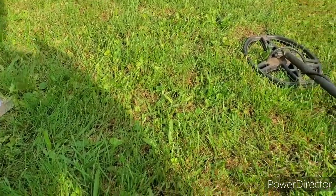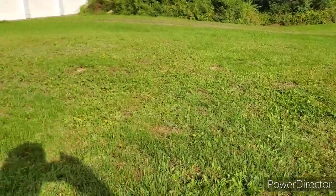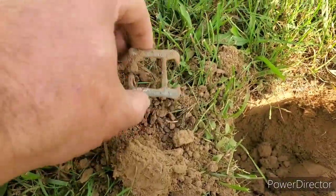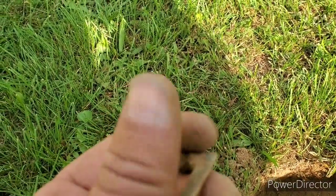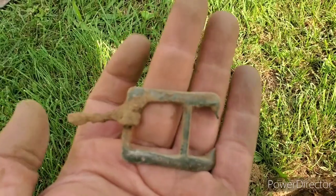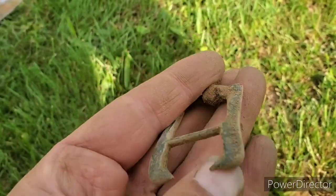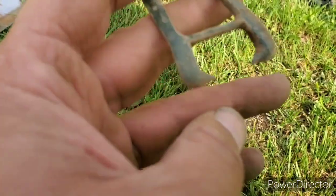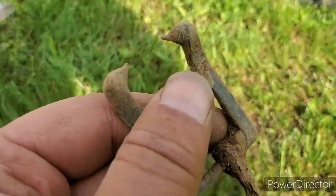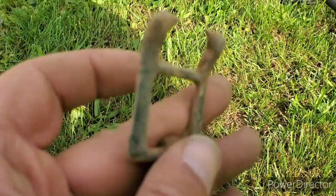Alright, still going. Plugging along in here, getting most of the front done. Still got a little bit for the house there. But just got another little relic. Looks like a broken buckle there. D buckle there with an iron tongue on it. That might not be broken. I think that might be the way it was made. Not sure. I'll clean it up. It looks like there's 2 points there. They're supposed to be there.